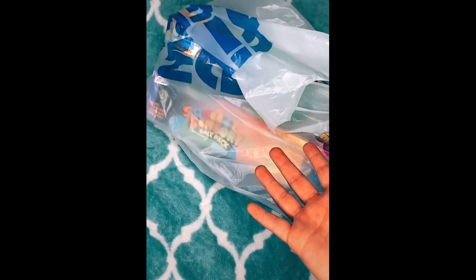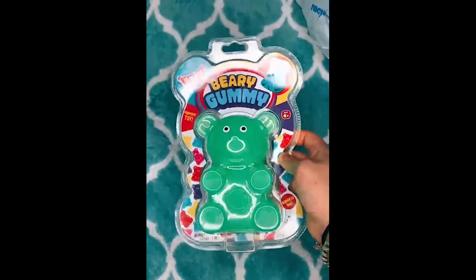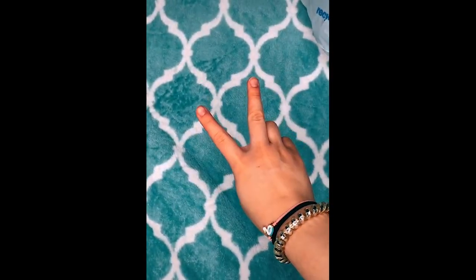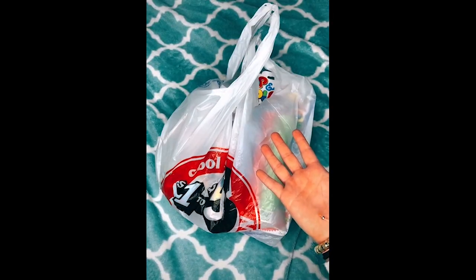Next, I'm going to show you everything I got from Five Below. First up, I got this giant gummy bear. It's so squishy.